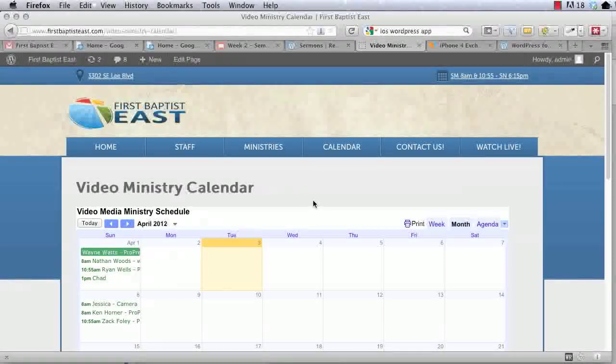Now, you use this at your church also. Yes. And we discovered a cool little thing, and the reason we recommend using Google Calendar, this is all Google Calendar, rather than a WordPress calendar, is why, Sean? Because this is your favorite part. Because it's simple. You keep coming back to that word.